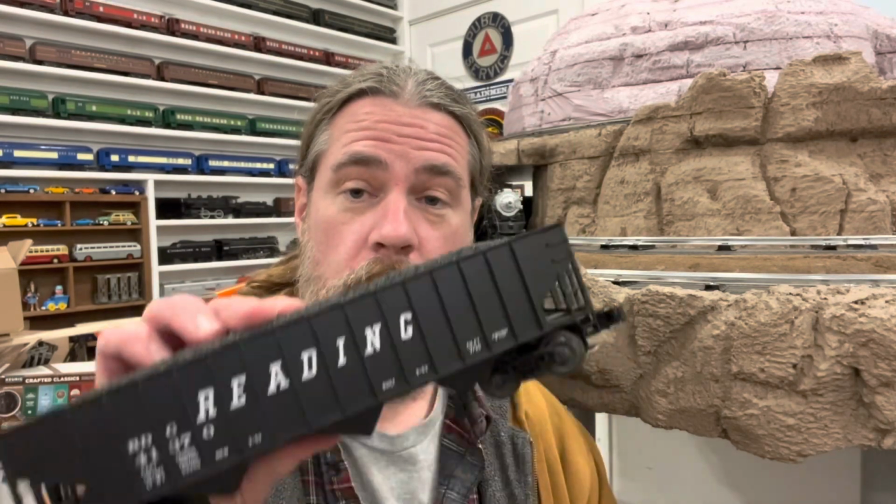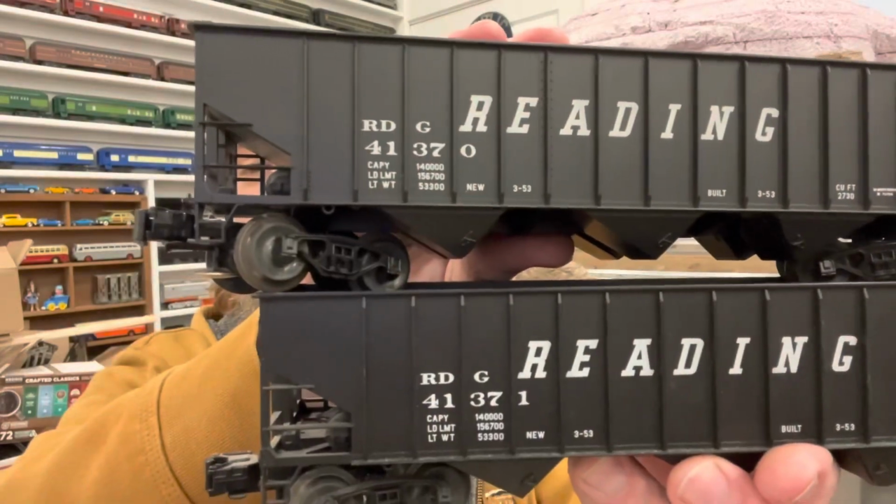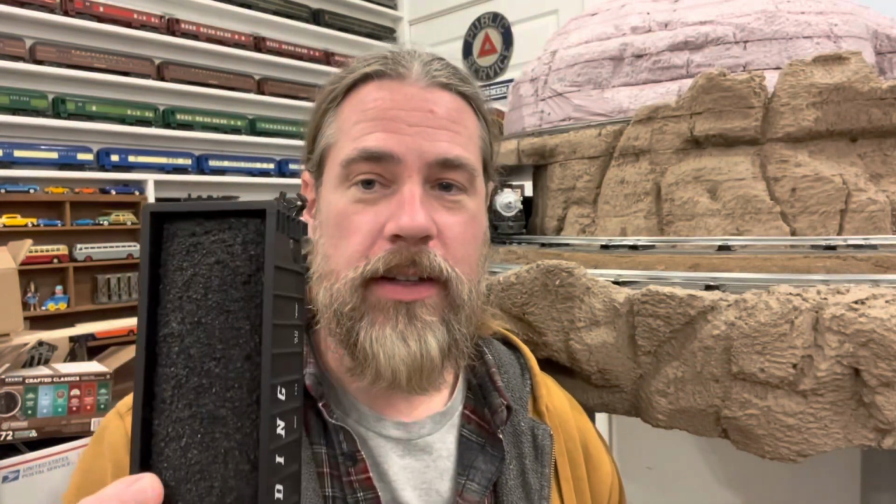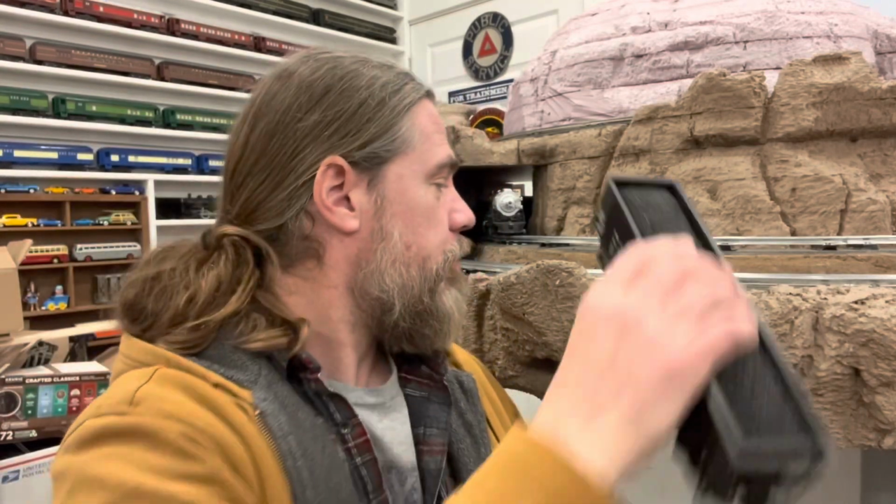Let's see. The first purchase I made was not one, but two Weaver Reading hoppers. Look at that. They have different numbers. Isn't that crazy? One's got a load, one's filthy. Trucks are a little on the dirty, rusty side, but that's all right, I can clean that up. Two Reading Weaver hoppers for 20 bucks. And that was like the first 20 minutes of the show. I should have known then that I would not be able to get through everything else without spending something.